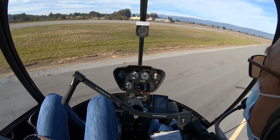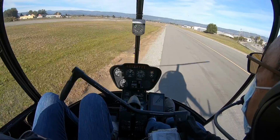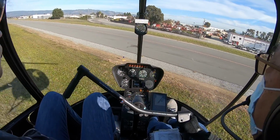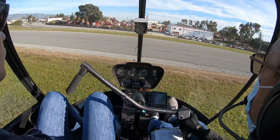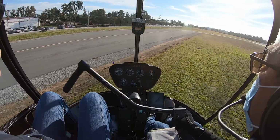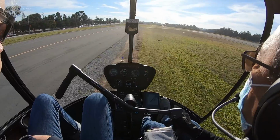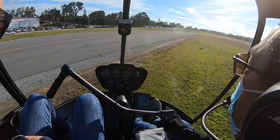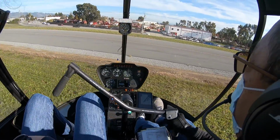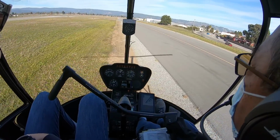Watsonville traffic, Cessna 9710 Foxtrot, left crosswind, runway 20, Watsonville. Watsonville traffic, 7 Tango X-ray, turning base, runway 20, Watsonville. Alright, come to a stop right here, parallel to the taxiway. Let's do the same with a right turn. Watsonville traffic, 7 Tango X-ray, turning final, runway 20, Watsonville.